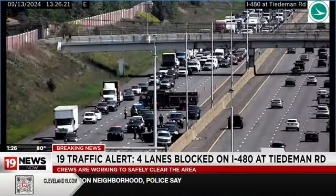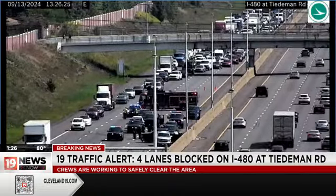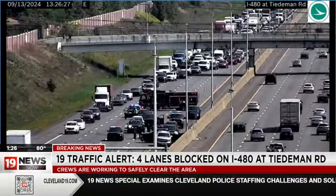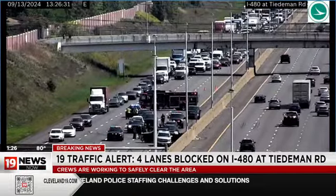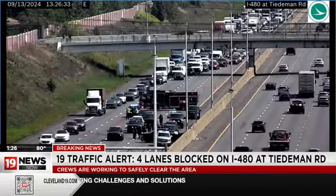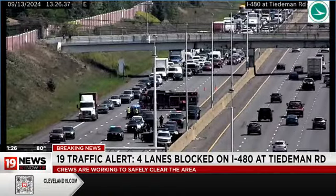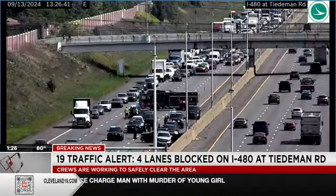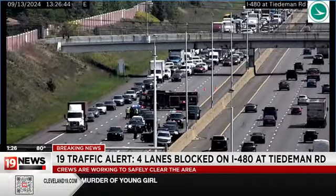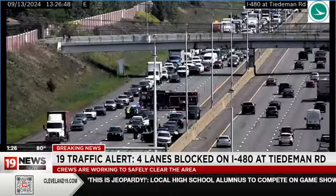And you can see some of the flares that the cops are using. We understand that there's confusion. We understand that there's frustration here. But that massive fire truck that is blocking the way is there for a reason. Getting over as soon as possible is needed in a situation like this. Again, 480 at Tiedeman Road. We do not have much information on this. All we really have is that there was some sort of crash that took place right there at that point. Again, 480 at Tiedeman, the westbound lane.